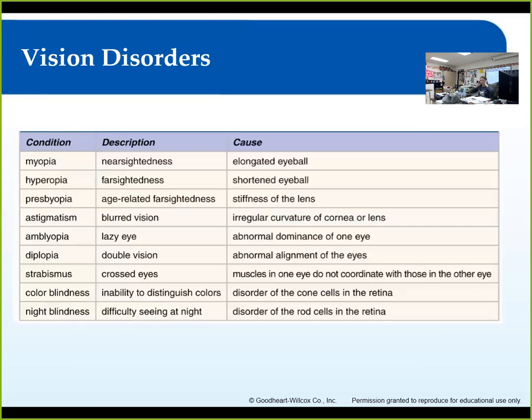All right, vision disorders. These are on 244. You can look at this chart down there, and then there are some pictures we're going to use on 243. So myopia is nearsightedness, and that means that your eyeball is elongated. If you're looking at it from the side, it would be longer this way than normal. When light enters your eye, it comes at an angle because it hits the lens, and then it breaks. That lens breaks the light. Normally it should hit directly on your retina. That's where those two should converge. You can look at it at the top of 243.